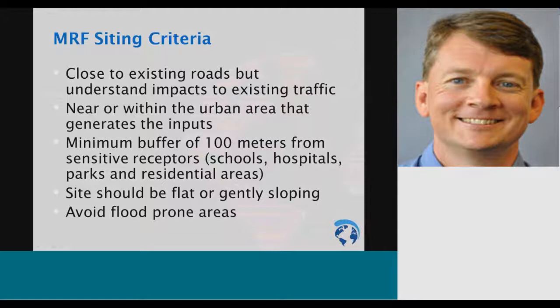But generally speaking, for the convenience and the efficiency of moving materials in and out of a facility, it needs to be close to existing roads. But certain roads are not necessarily compatible with the types of vehicles that will be entering and exiting from our MRF. So we're going to want to check on the impacts to existing traffic surrounding the potential location for this facility.